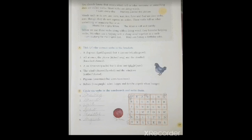Meena has a grey kitten. The kitten is soft and cuddly. When we use these verbs along with a doing word, they become helping verbs. We often use a helping verb plus doing word together as a verb. Example, I am studying for the English test. Second, Mary was baking a birthday cake.